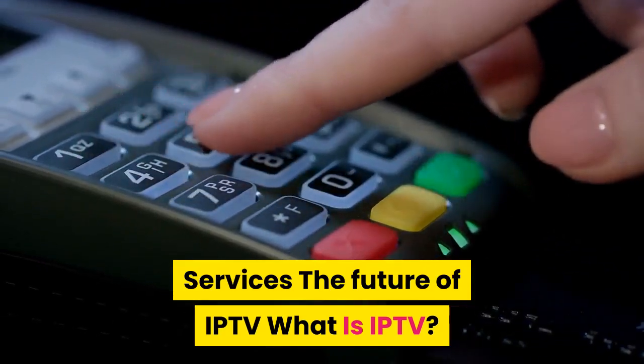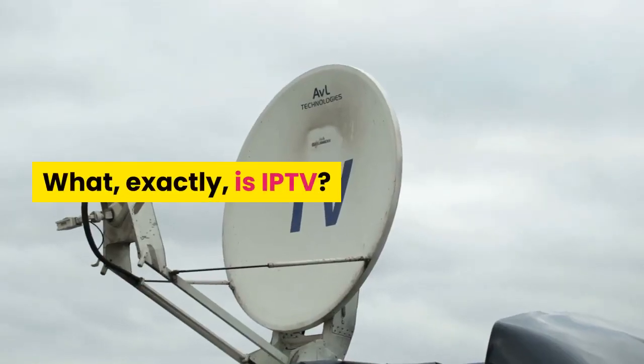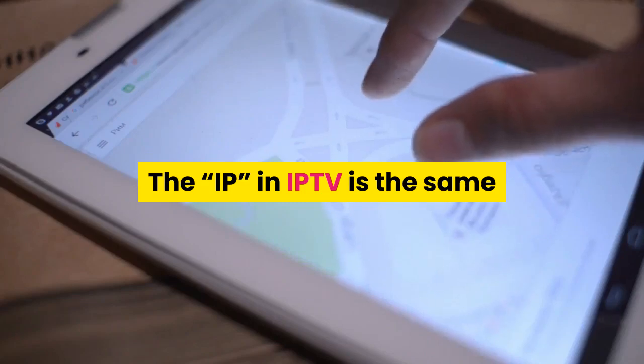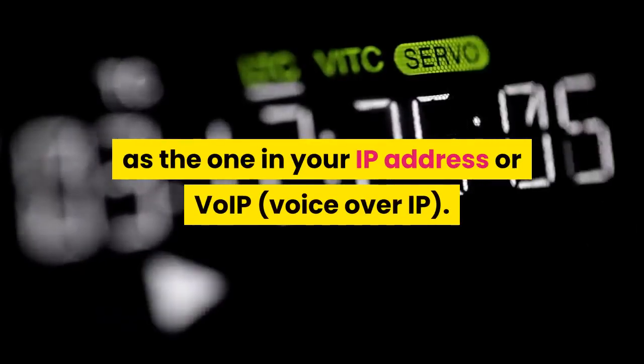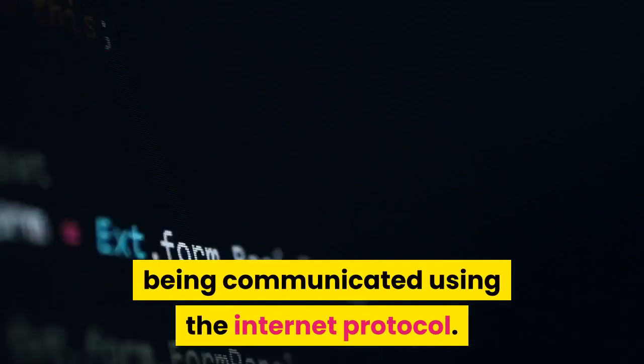What is IPTV? Let's start with the basics. What exactly is IPTV? IPTV stands for Internet Protocol Television. The IP in IPTV is the same as the one in your IP address or VoIP, voice over IP. All that means is television programming is being communicated using the Internet Protocol.